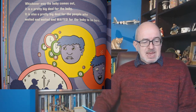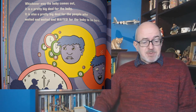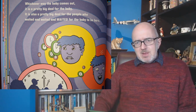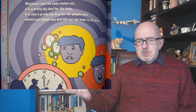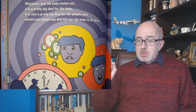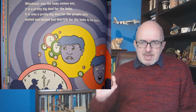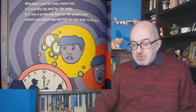Whichever way the baby comes out, it's a pretty big deal for the baby. It's also a pretty big deal for the people who waited and waited and waited for the baby to be born. Now, so let's just clarify where we've got to, boys and girls. The sperm comes from one person, the egg comes from another person, then you need a person with a uterus for the baby to grow in. But the really important people when it comes to the time of birth are the people who've been waiting for the baby to be born. So they might be nothing to do with these other people, but it's the people who are waiting that are the important ones.